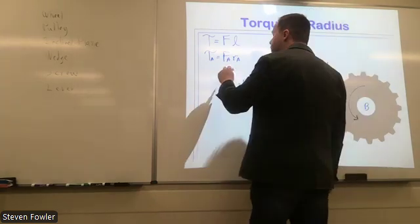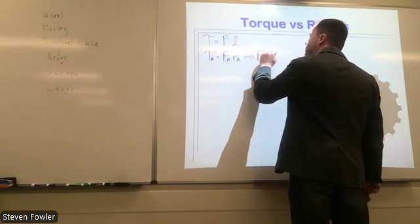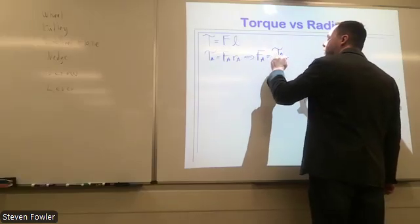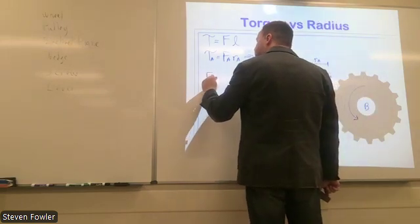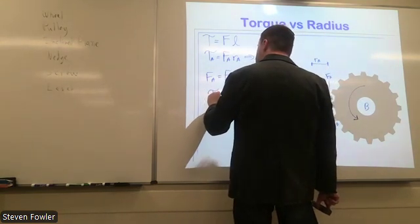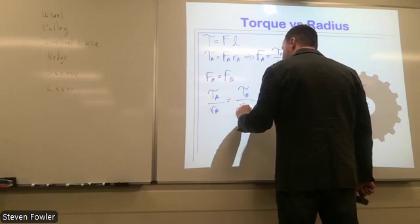And I can say the same thing about gear B. But notice I've said force A is equal to force B. So I'm going to solve this for force. We're going to do some algebra today. Hope that's okay with you guys. The force of the tooth on gear A onto gear B is going to be the torque of gear A divided by the radius of A. Simple algebra. And we've already said that those forces are equal and opposite. So force on A is equal to force on B. Therefore, the torque on gear A divided by the radius of gear A is going to equal the torque on gear B divided by the radius of B.